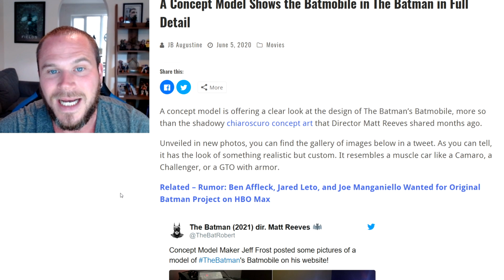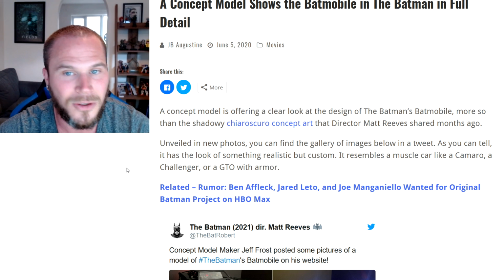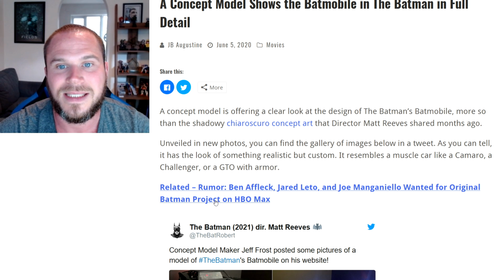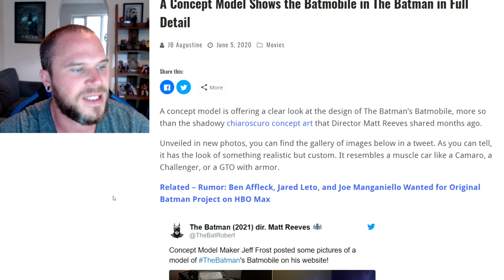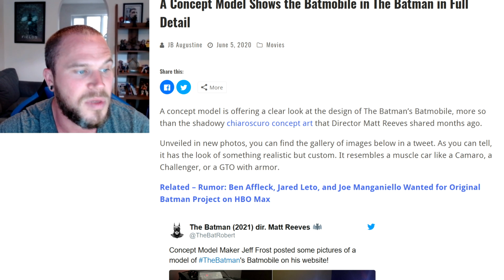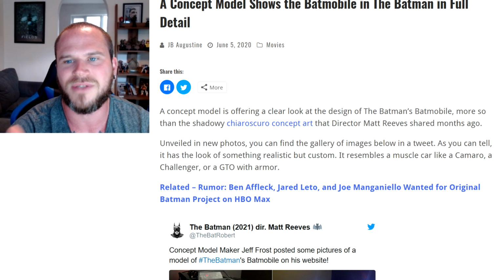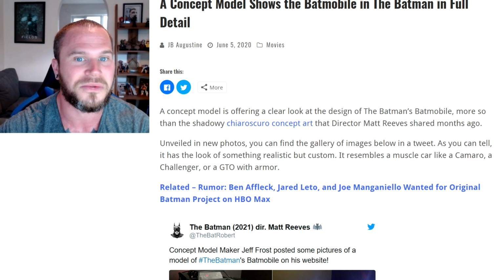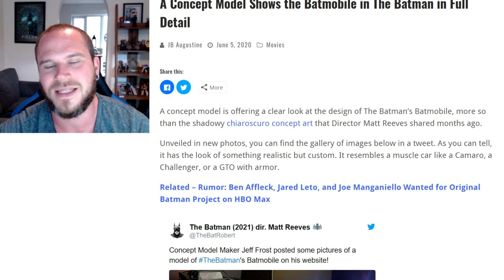So a concept model is offering a clear look at the design of Batman's Batmobile, more so than the shadowy concept art and the images we'd seen of Robert Pattinson in the Batsuit. Director Matt Reeves shared that a few months ago, unveiled in new photos; you can find the gallery of images below in a tweet. As you can tell, it has the look of something realistic but custom. A lot of people say it resembles a Camaro, some say a Barracuda. There's an awful lot that this car resembles, and I can't wait for them to say what it's modelled off of, because I think that's going to be awesome.